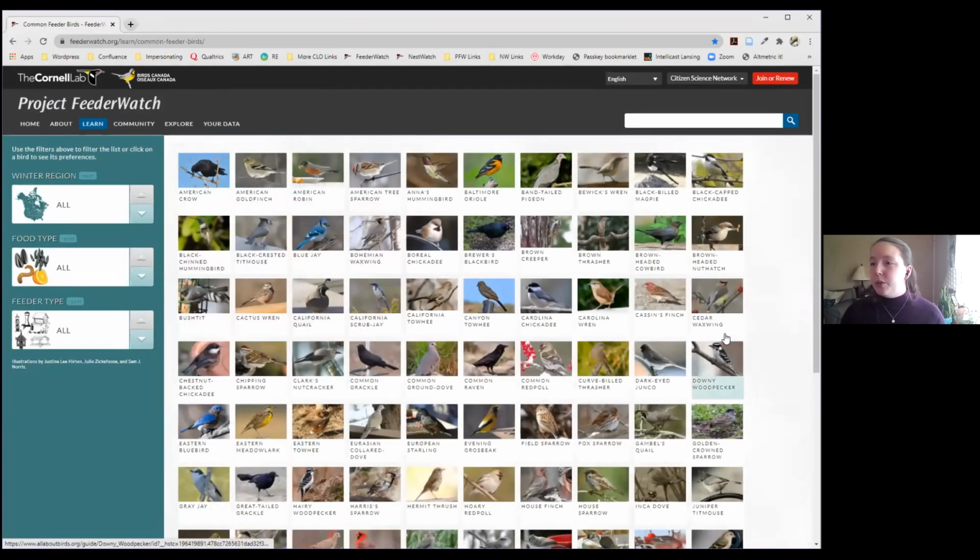So it's a super cool tool. I love recommending it to people when they ask me, you know, I want to set up my feeders, and I want to attract, you know, species A, B, and C. I give them this tool and they can use it to inform their purchases and then arrange their feeder site in a way that's going to attract the birds that they really want to see.